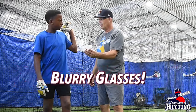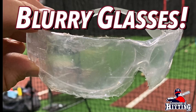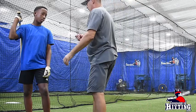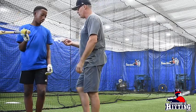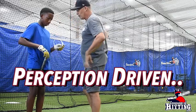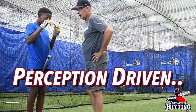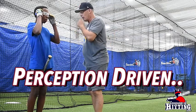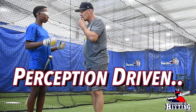Inspired by neuroscience, I took a deep dive into the blurry glasses test in 2015. I studied these for 24 straight months. What they validate is that when you're really hitting good, you're using a different side of your brain that's not necessarily vision driven, but rather perception driven. We can use these now because Asher has been taught the rules and elements and concepts of how to use perception over using vision. He's been taught how to dominate spaces and to think faster than the ball's moving.